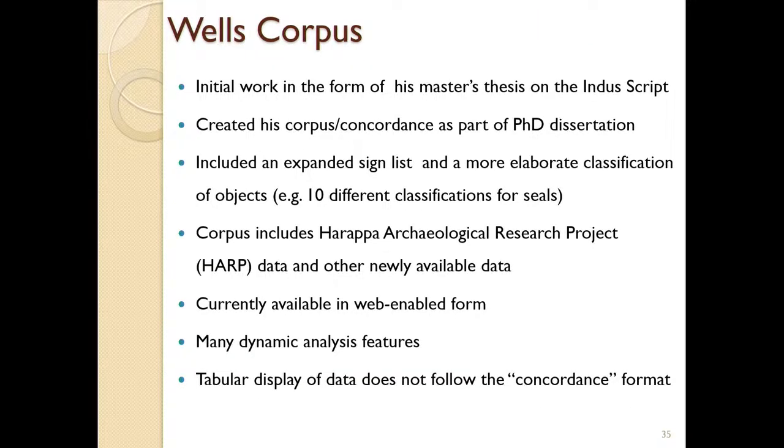Brian Wells is the latest, the last one I'm going to talk about today. He got interested in the Indus script during his master's and did his master's thesis on it. He proceeded to do his PhD dissertation also on the Indus script. Out of all this came an expanded sign list and a more elaborate classification of objects. For example, Mahadevan would classify something as just a seal, whereas Brian will go ahead and describe 10 different types of seals that he found. Very nice, but analyzing that many classifications poses its own challenges anyway.